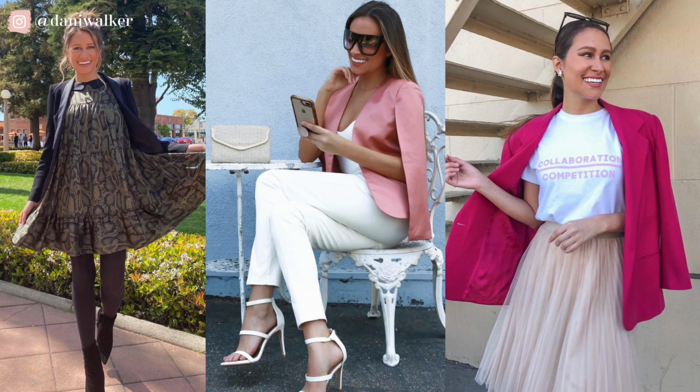Whenever I'm casual or I want to feel a little bit more elevated or dressed up, I will add a blazer to pretty much anything. I'll add a blazer on top of dresses. I will wear it over pants. No matter the occasion, I love that a blazer isn't something that you have to reserve for formal events anymore, or it's not just for the office. You can wear a blazer over your jeans. You can wear a blazer over a dress.